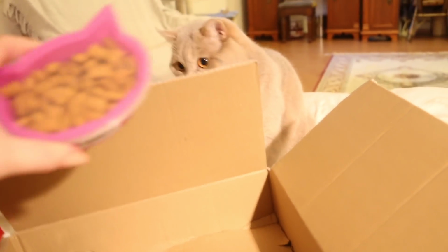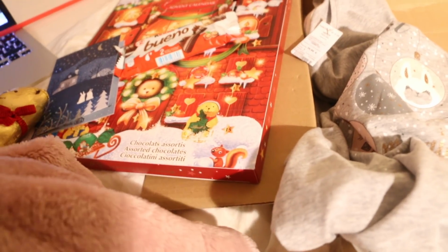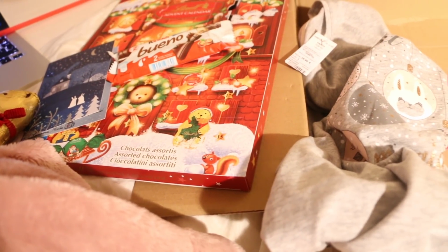I'm gonna give some of the treats to him because he loves those. It's such a lovely advent present though. So thank you so, so much.